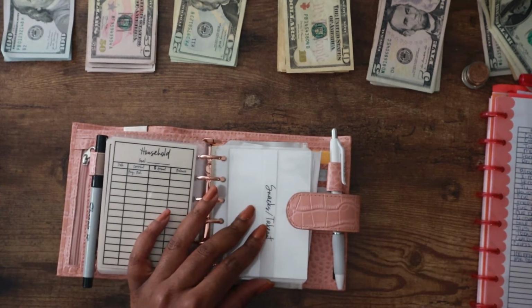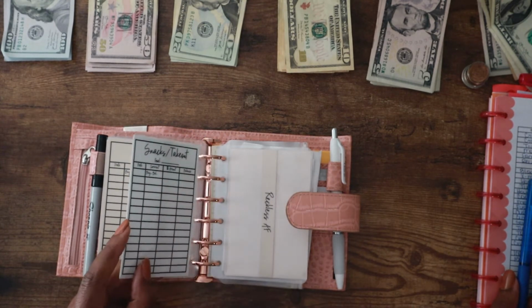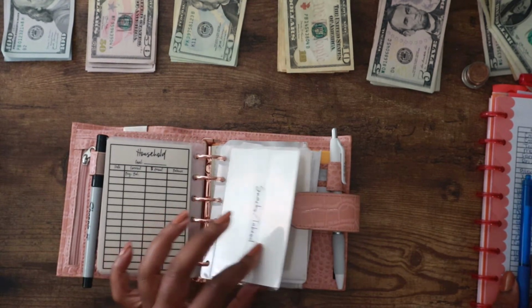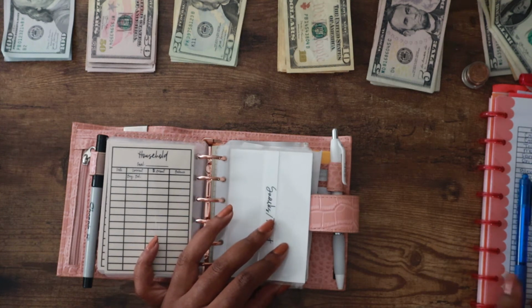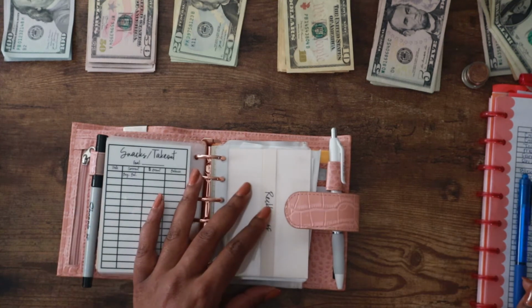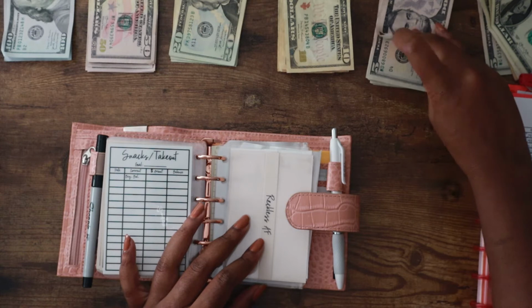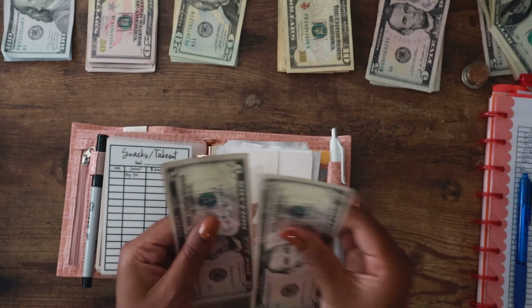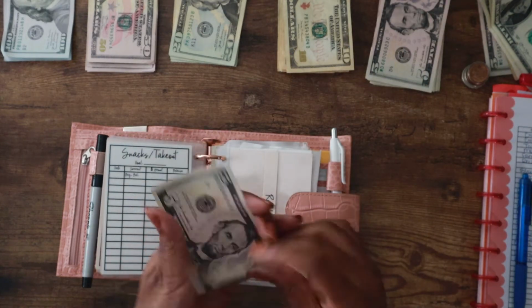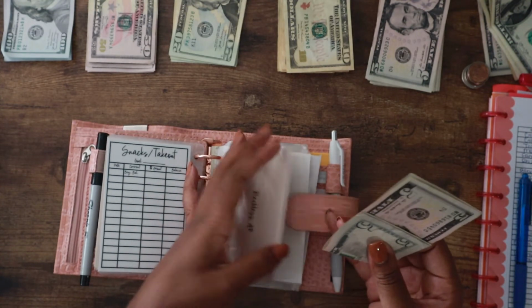Snacks and takeout is actually not getting anything this go around. I just left that $10 on my card. If I want a snack at work, I usually end up having to swipe my card anyway, so I just left it on there. Reckless is getting $10 again, and it's going to be in 2 5s. So 5, 10. And put that in there.